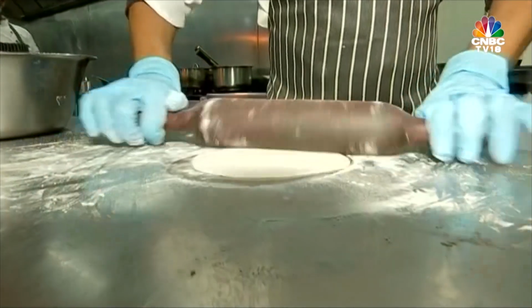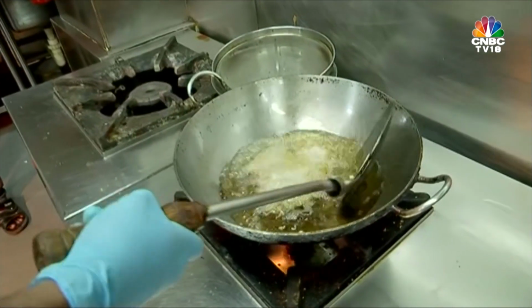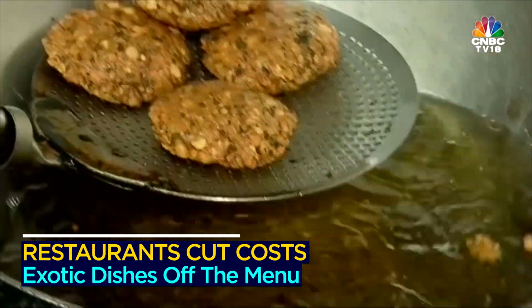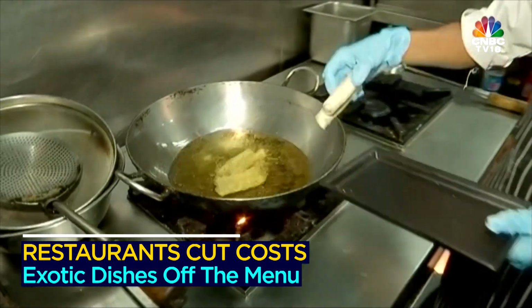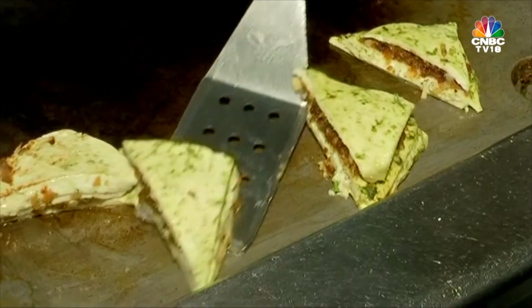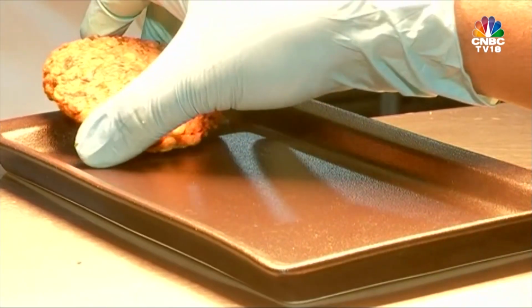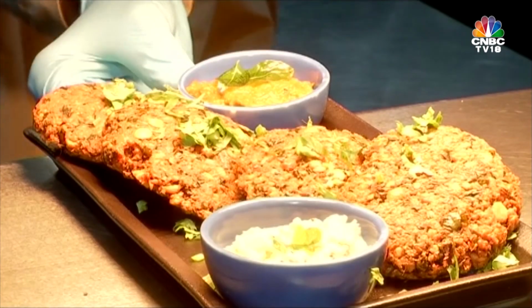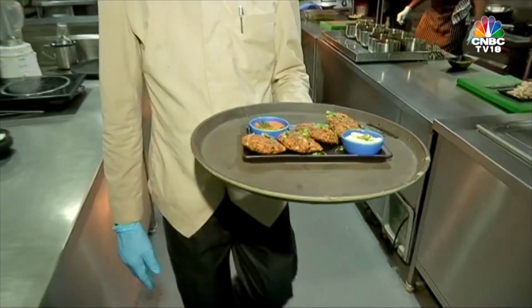Across most restaurants, the more mundane phulkas, vadas and gravy have replaced the more exotic dishes and equipment like the tandoor. Elaborately plated or high-priced specials are no longer available.